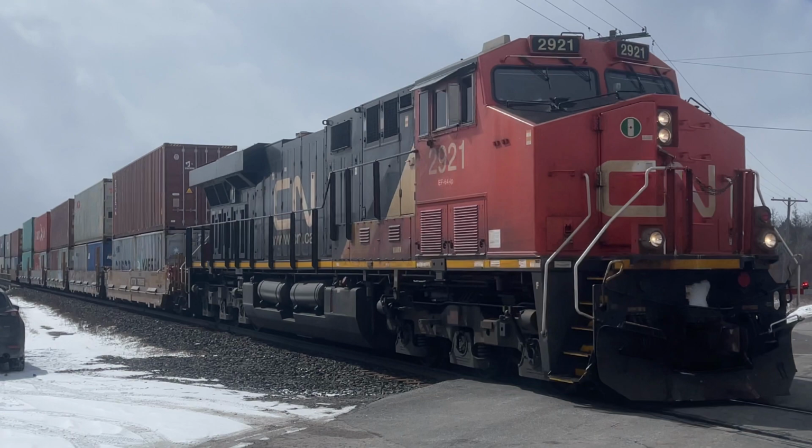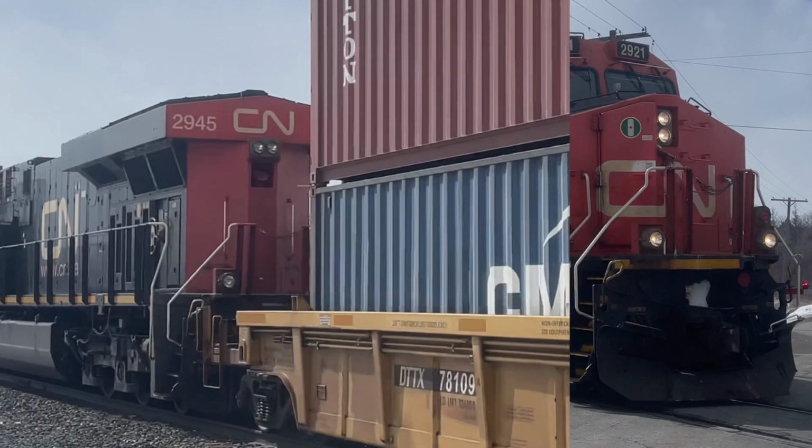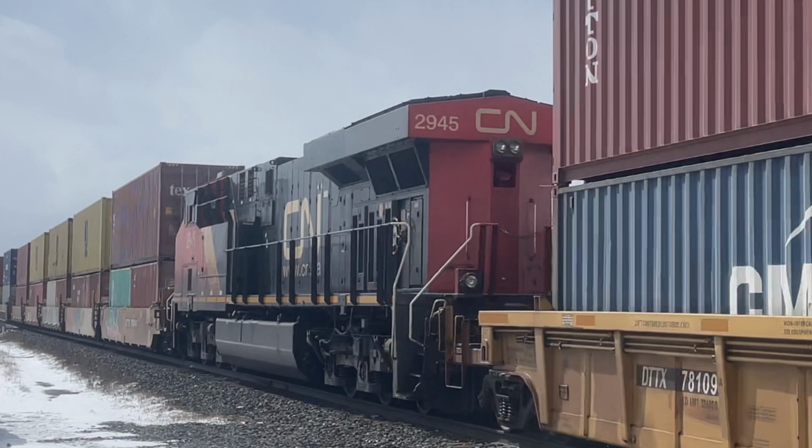It was led by 2921 with an epic K58 gel horn, and for the DPU is 2945. Today 101 has 151 rail cars. And this is my second time seeing 2945. The first time was at Zephyr Road last July when it was leading on an intermodal train.